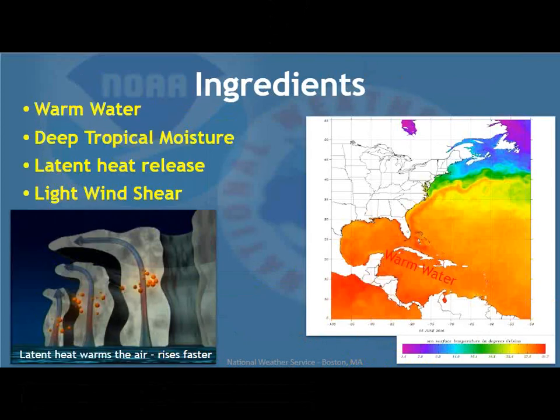So what goes into getting a hurricane? There are four main things that we need. We need, for one, very warm water. Typically, the threshold is about 80 degrees Fahrenheit for the ocean sea surface temperatures, as we call it, SST, 80 degrees. Once you reach that, you also need some deep tropical moisture in the atmosphere.